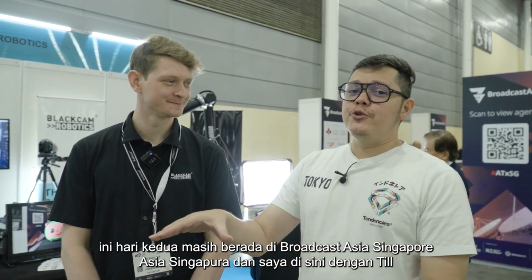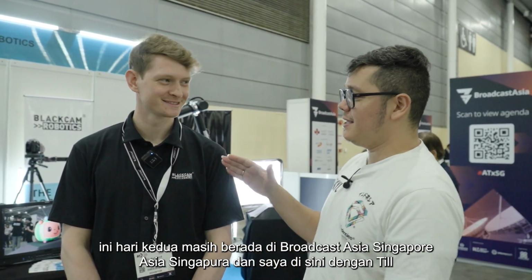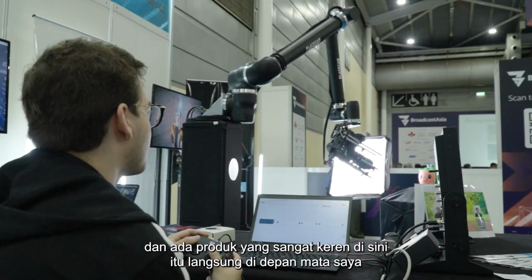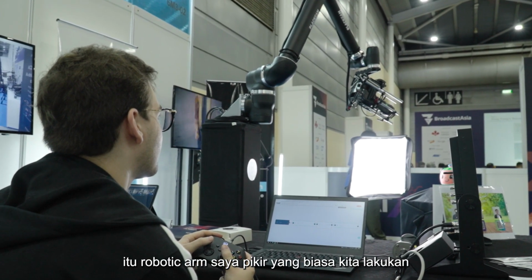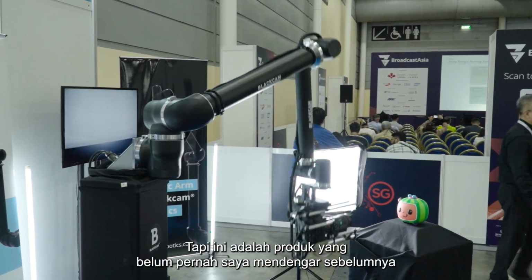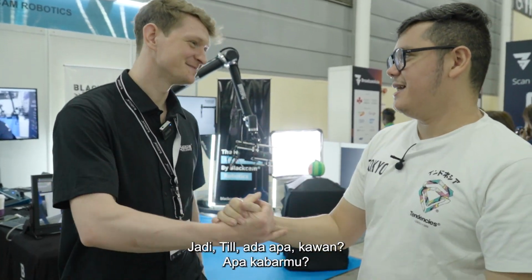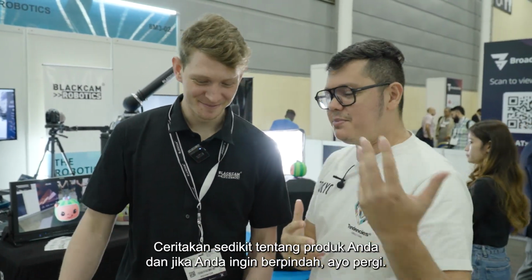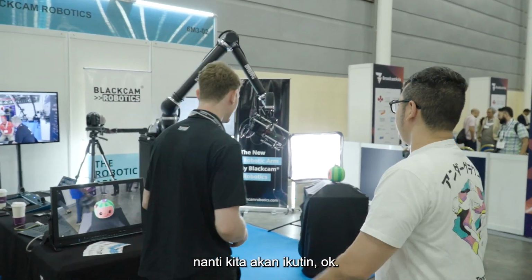This is day 2, still in Broadcast Asia, Singapore, and I'm here with Till, and there's a pretty cool product here. It straight away caught my eye. It's a robotic arm. I think the one we're used to seeing is like the Bolt and stuff like that, but this is a product I've never heard before, and it's from Germany, so it must be awesome. So, Till, what's up, man? Nice to meet you. How you doing? Tell us a bit about your product, and if you want to move and show us stuff, might as well, right?